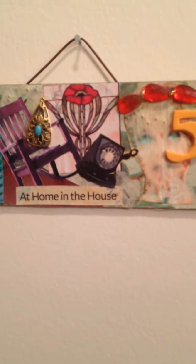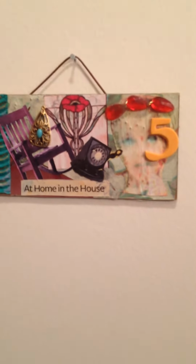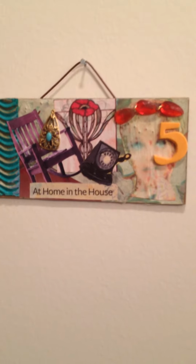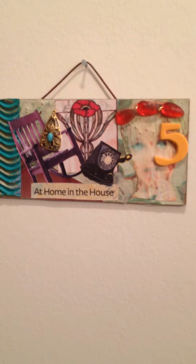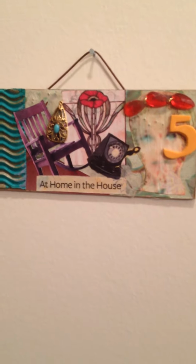I don't want to freak you out. And this is the very first collage piece I ever made in my life. It's Goldie Hawn. I don't know if that's focusing very well, but it's called At Home in the House. And it's from when I first moved here. I had a pretty bad experience in my life, and so I made a change. And when I moved up here, I was kind of feeling lonely and alone in the house.